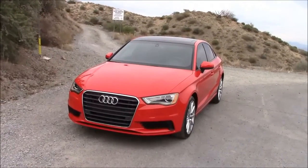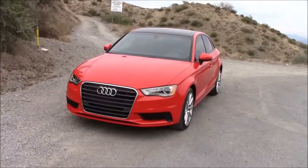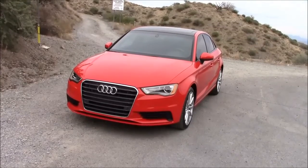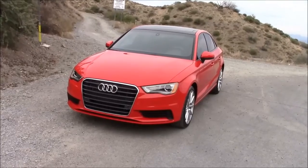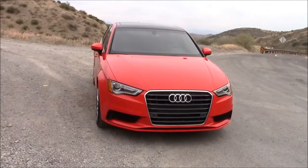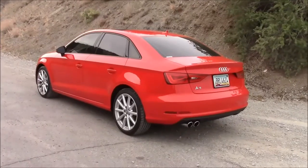I got on the web to see what Audi A3 owners think about their vehicle. On the positive side, the majority absolutely love the car: the economy, the performance, and the styling. On the negative side, most thought that this car was not a very good value as far as what you get for the money. They do have a point.